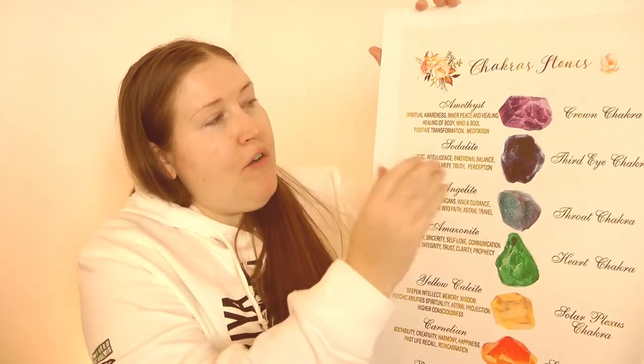So we're all familiar with the crown chakra. Within crystal therapy, amethyst is usually the primary when it comes to the crown chakra. But there's always a difference of opinion. This is just one template. I am going to show you a second template in just a few moments.